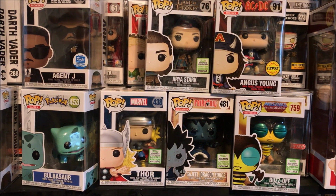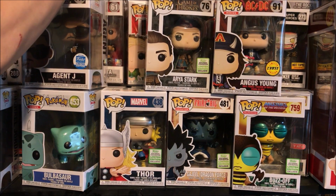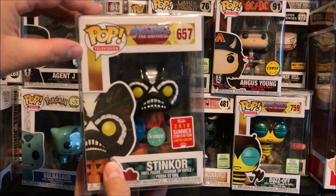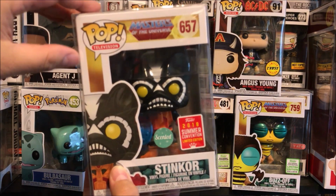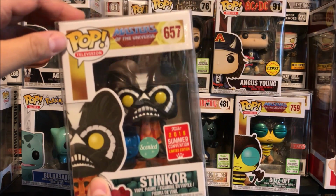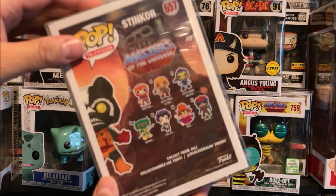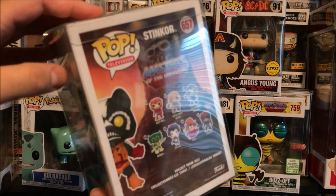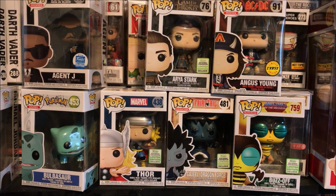I'm looking at this pop right here because this was another pain in the ass to pick up, and that was this one. When this released last year, it was very difficult to get. I had to buy from a flipper, but I had to have this one. As I said, I'm trying to get all of the villains. I actually still need Beastman. That's one that I definitely need. There's a couple of others.